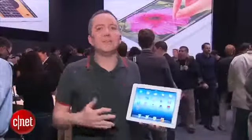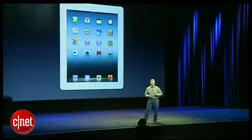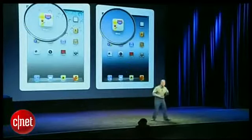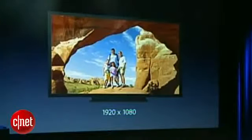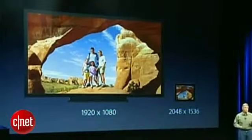So the big deal here is the new screen. This is a screen that has 4 times the pixels as the last generation of the iPad, or the original generation too. So you're getting an amazing image quality on here, arguably better pixel density and picture quality than you would be getting on a 1080p television in your home.